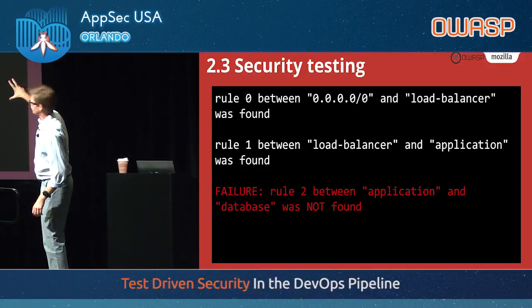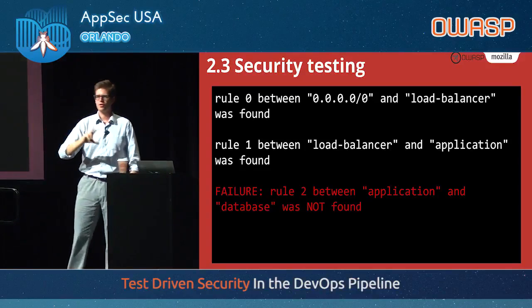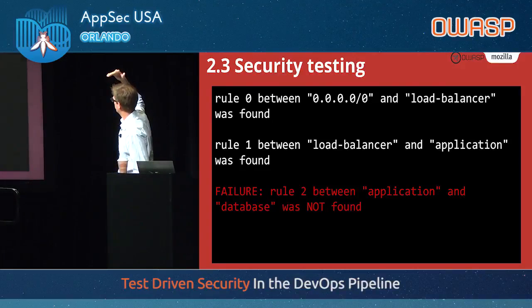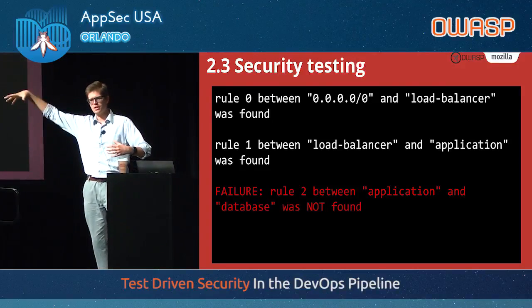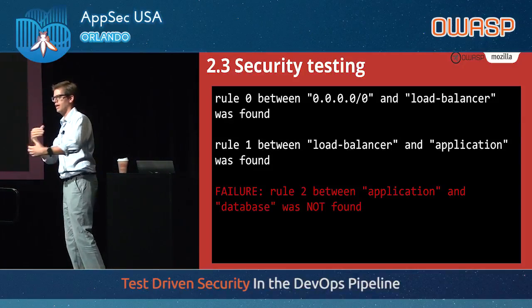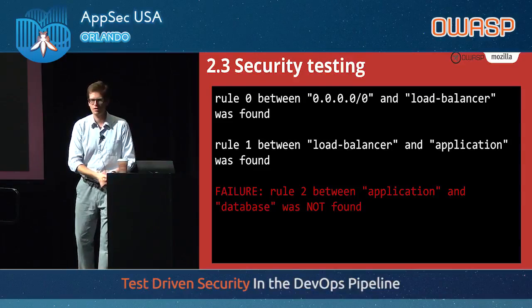And we can run the tool against the infrastructure as we deploy it, essentially. And here what we will have is the stack is deployed. We're in staging, the stack is deployed. Pineapple will go look at the security configuration and say, I'm finding the rules that opens the load balancer to the internet.